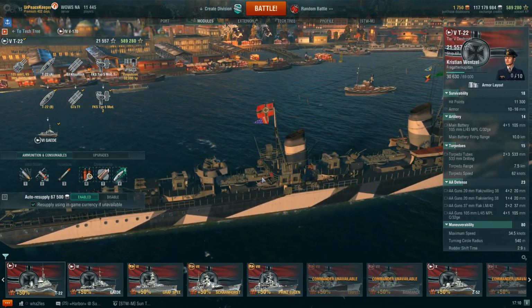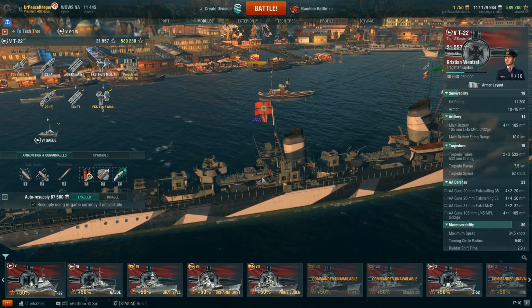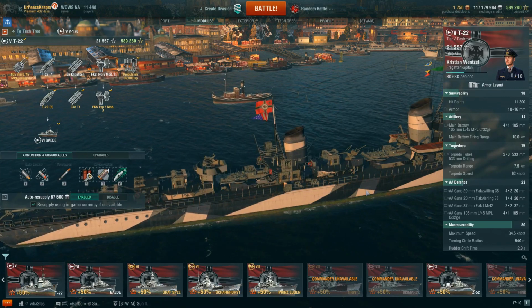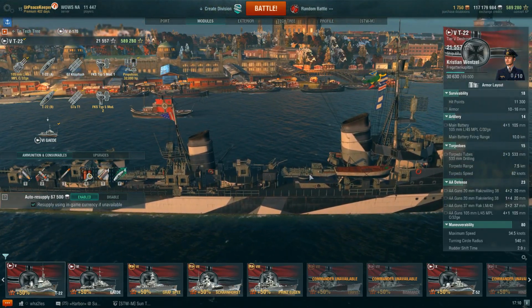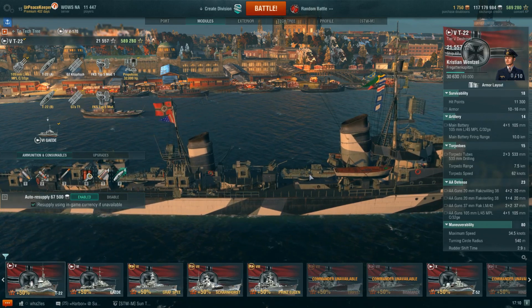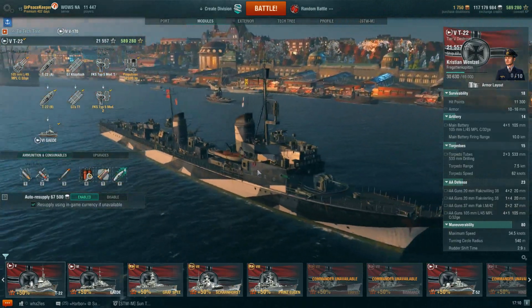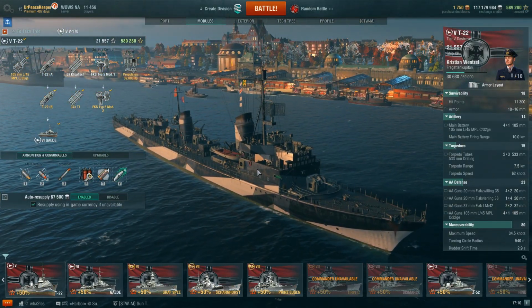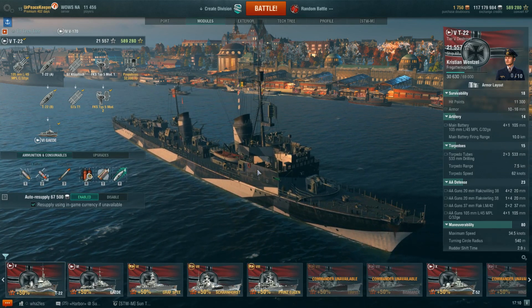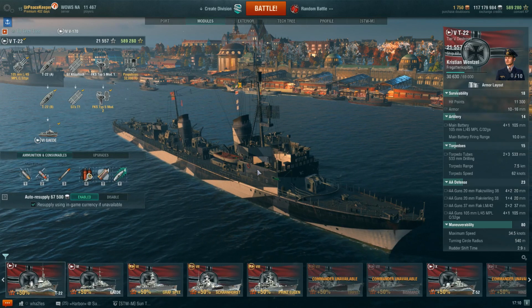The largest design change for the Elbings over the preceding class is that they employed a compartmentalized machinery arrangement, which was designed to improve survivability from torpedo hits, but the complex machinery arrangement proved to be unreliable in actual practice. In terms of service history, the 15 ships of the class primarily saw action fighting from Western France into the Atlantic, with a few of them making it into the Baltic Sea in the later part of World War II.